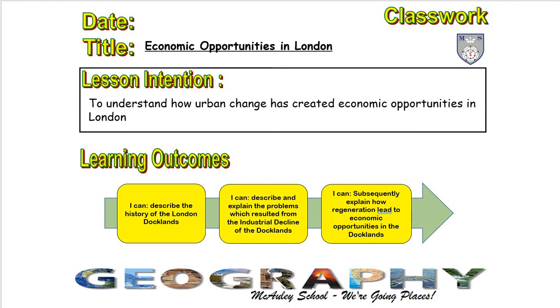And we then looked at the decline of London Docklands throughout the 1960s and 70s until by 1981, when the Docklands completely closed down, just leaving this massive, derelict, empty area right in the centre of London. Now, this was left empty for quite some time until the government decided to step in and start a regeneration programme, which was known as the London Docklands Development Corporation.